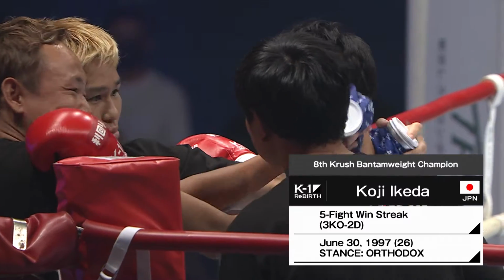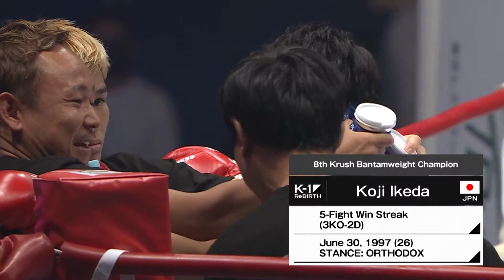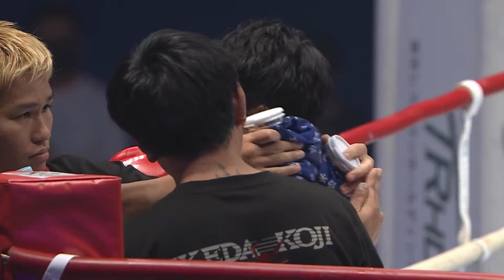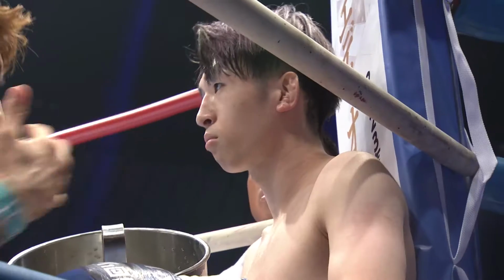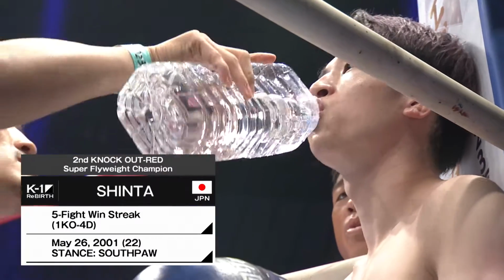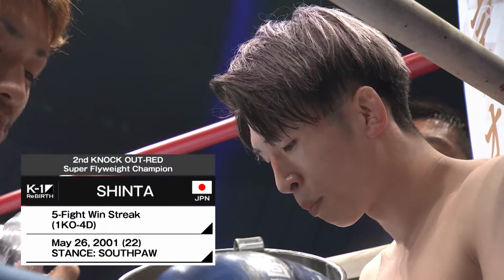Ikeda, 5-fight win streak. 26 years old, three knockouts and 2 decisions in that win streak for the current Crush Bantamweight champion. Won that title against Kazuki Miburo in March of last year.